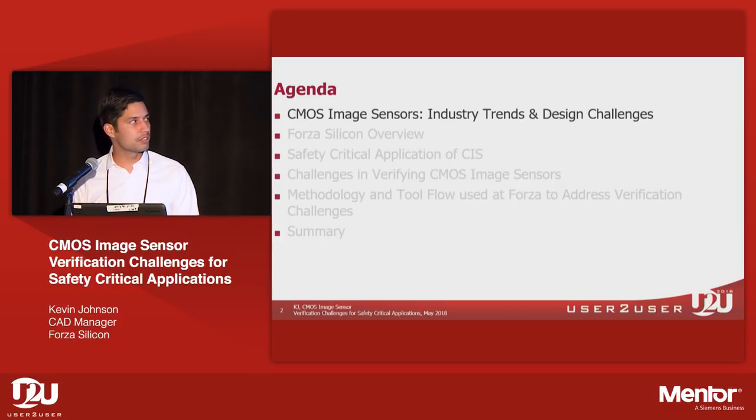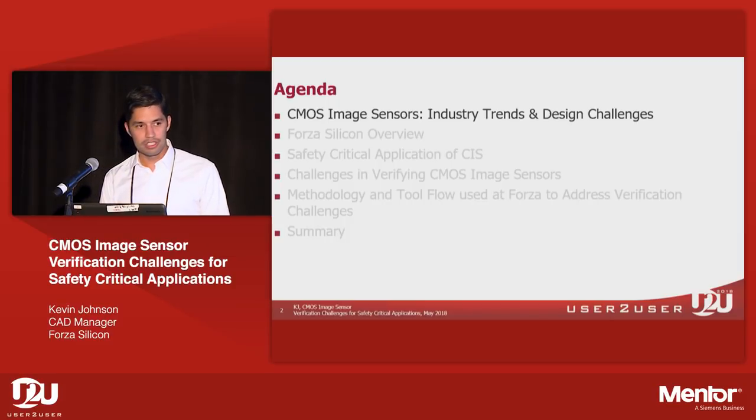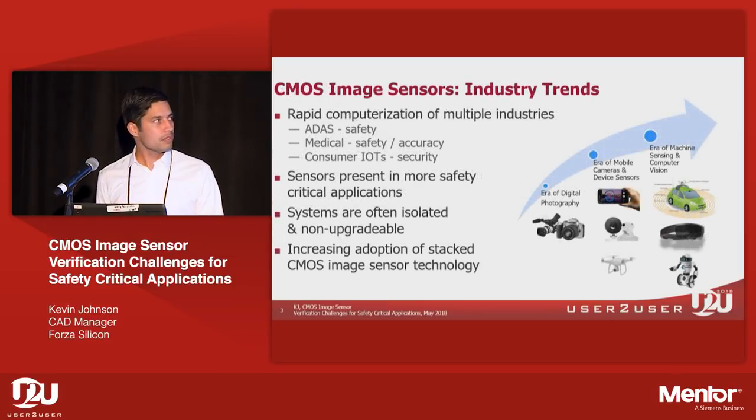the image sensor field. Some of the challenges that we and the industry as a whole face in verifying image sensors, the methodology and flow that Forza uses and how Mentor fits into that methodology, and then we'll wrap it up and summarize the previous items.